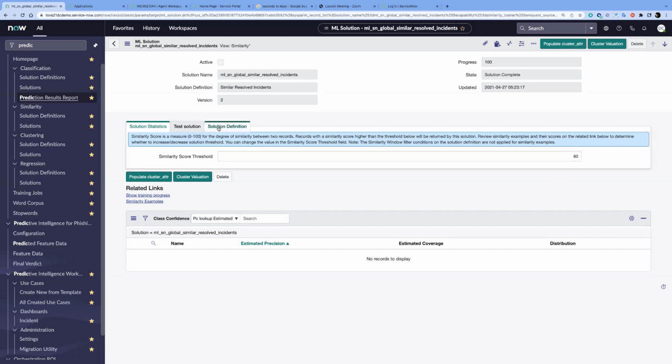Okay. Now what you can do in here, you can look at your examples. This will just open up pages showing you the similarities of records in your cases. So a question from Jess, should you use the same word corpus for all solutions? Or is there a reason to have a new corpus for a similarity solution? No, you can. If you've created a word corpus for clustering to look at all incidents in the last 6 months that are only closed, you can use that for classification. You could use that for similarity. But just remember, it's pulling its wording structures from just those 6 months of closed records.